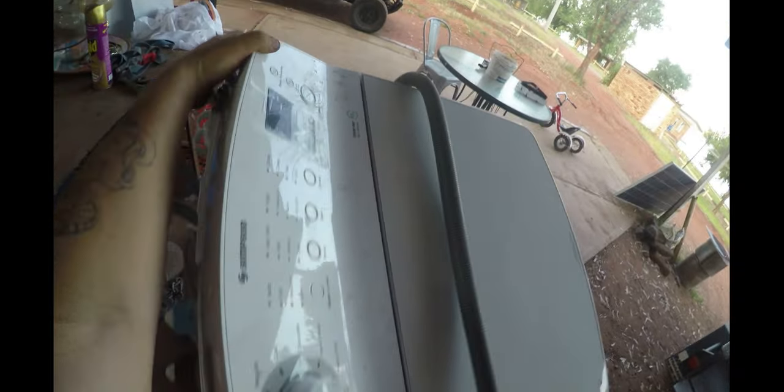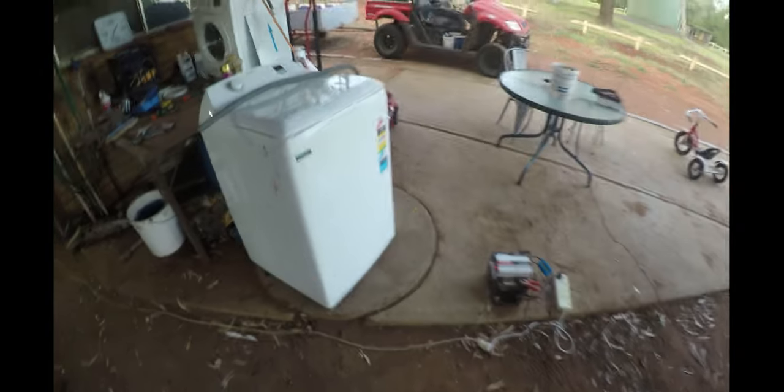Let's test this one out. See what's wrong with it. That's the wash machine that I was going to test out. So we'll see what's wrong. Sit it on the level pad there. The rest is just going to be scrapped out. This is the important one. I did get a bit of ink all over the side and a bit up here. But I've got one of these sitting in the shed.